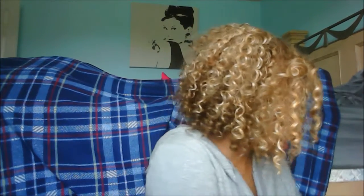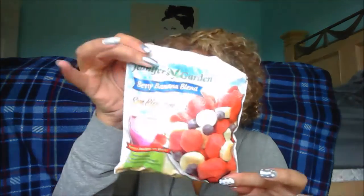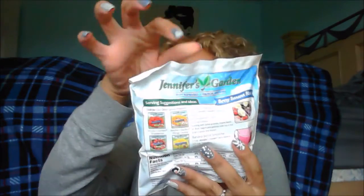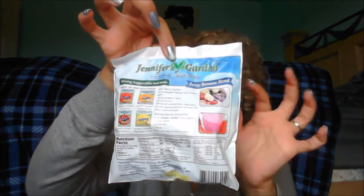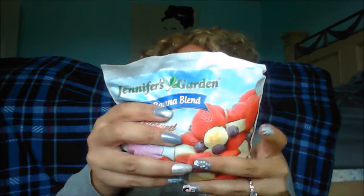I also got some frozen goodies. I got some berry banana blend sun-ripe quick frozen smoothie mixes. I guess you don't have to put these in a smoothie. You can just eat it like this, but it has a smoothie recipe on the back. The brand is Jennifer's Garden. And I thought this was a pretty good deal because it's quite a bit. It's a 10-ounce bag for a dollar.